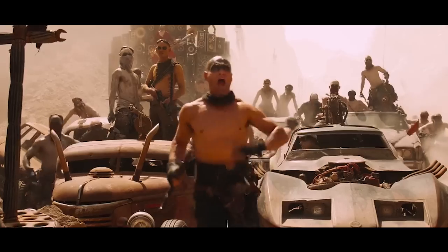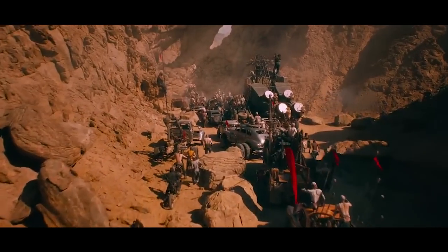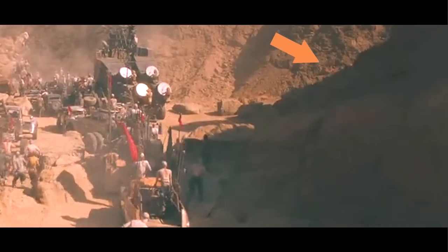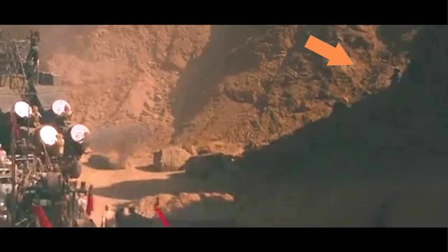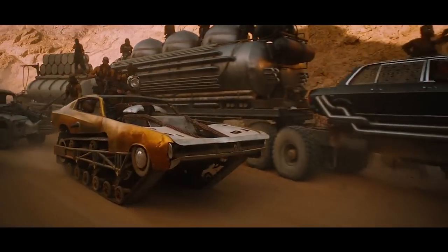When Immortan Joe and his war boys are blocked in a desert canyon, an aerial shot shows his entire war party stuck in one spot. But pay close attention to the side of the screen and you'll catch the entire crew taking in the sights, clearly assuming the pounding war drums would keep the audience distracted.